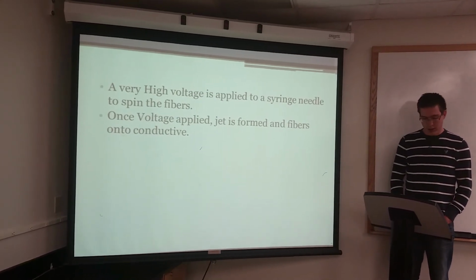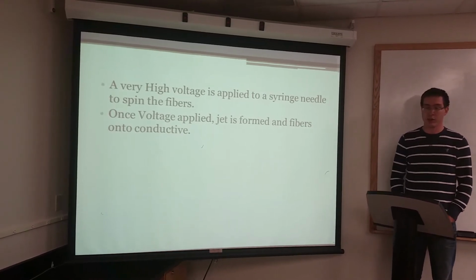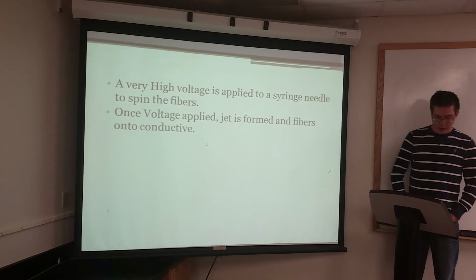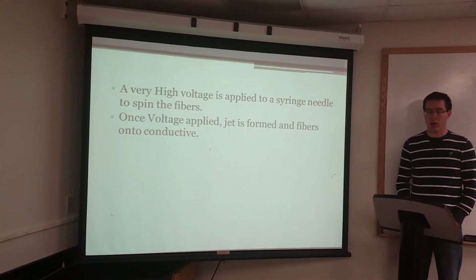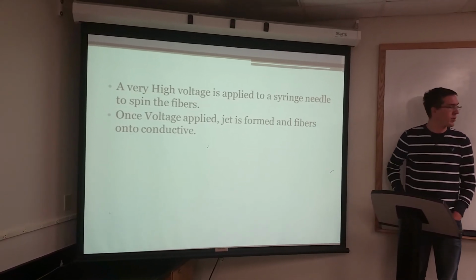Afterwards, a very high voltage is applied to spin the fibers. It's applied to a syringe needle, really. And that forms a jet which deposits the material onto the conductive material as electrospun fibers.